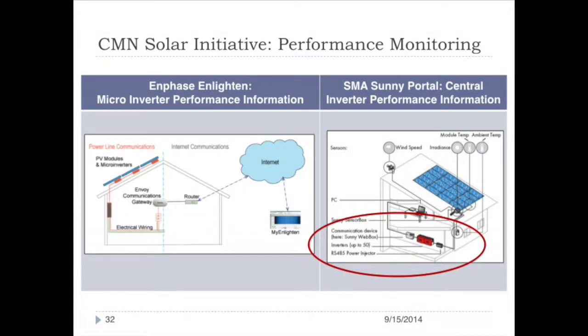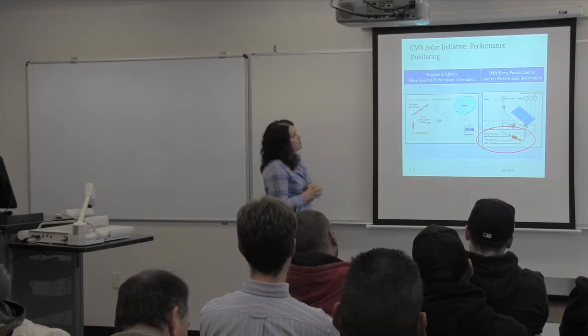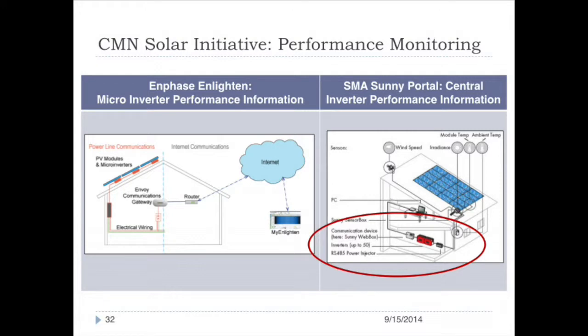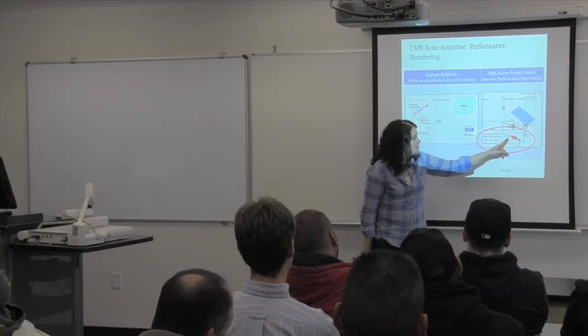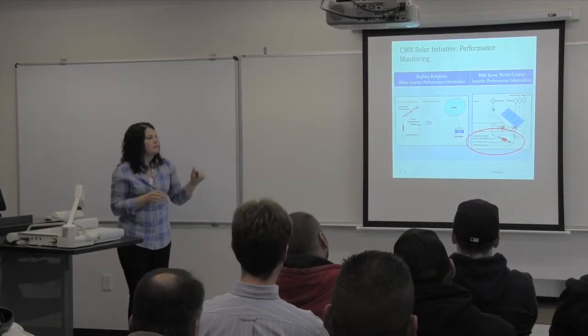For our performance monitoring, because we have two different types of inverters, one is through the Enphase Enlighten. The Enphase Enlighten looks at the microinverters, so it provides performance data for the microinverters. What it does is it takes the panels right here, there are connections to the communications, it comes up to the internet, and our group can access that data through an internet application. For the SMA Sunny Portal, this looks at the central inverter performance information. Again, data is collected and sent to the Sunny WebBox, similar to the previous one, goes up to the internet, and we have a Sunny Portal. I'll show you both of those monitoring systems after we get through this.